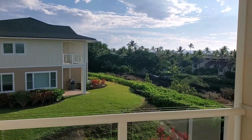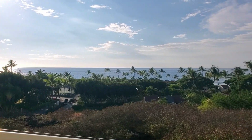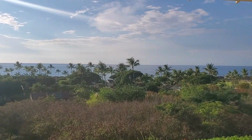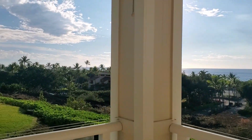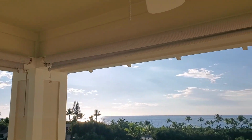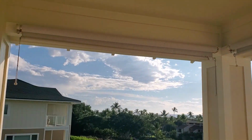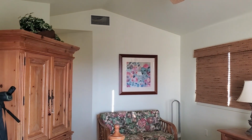Looking towards the south here, and southwest to the west, and then all the way across. So much ocean view today. We do face west, so you will get some of that afternoon sun. So we have these roller screens that you could lower to keep it cool inside if you wanted to, and then open it up right at that golden hour.